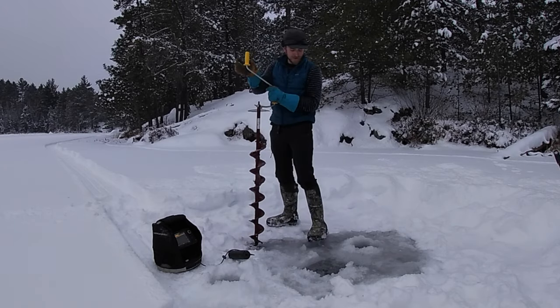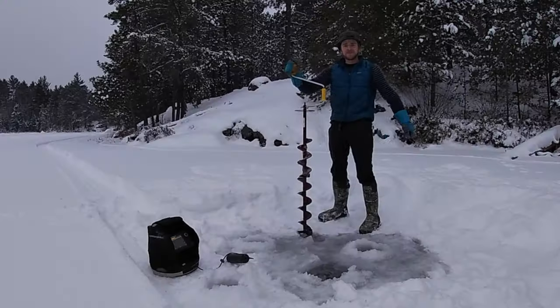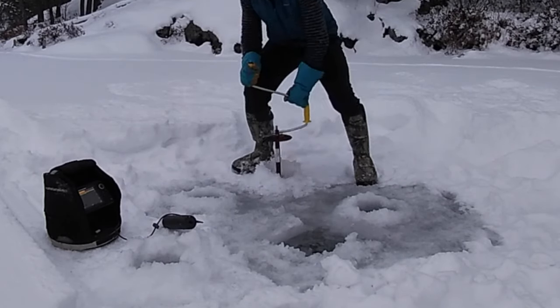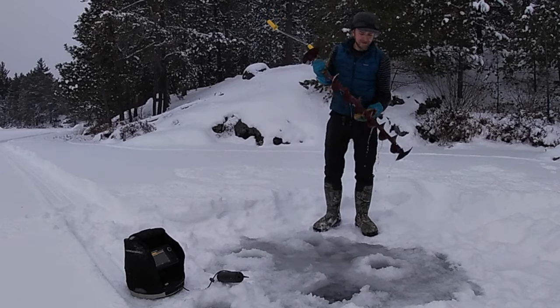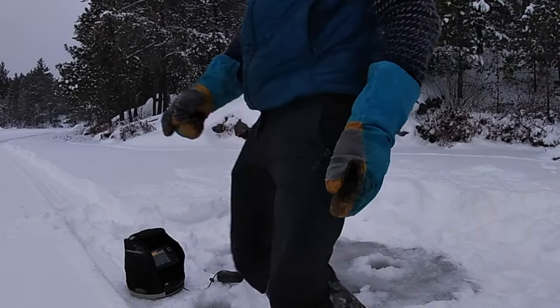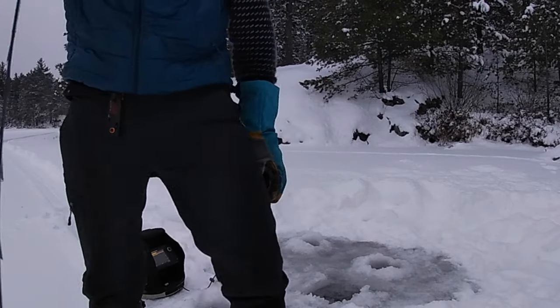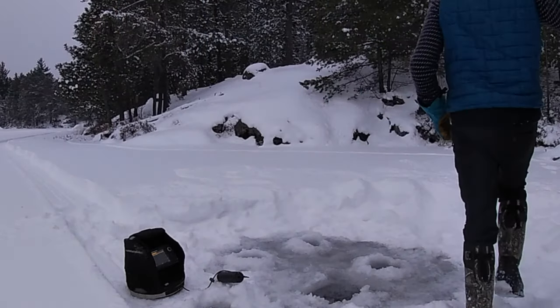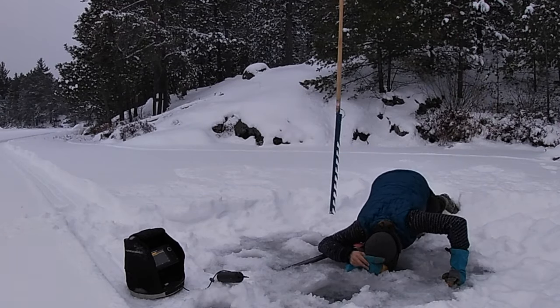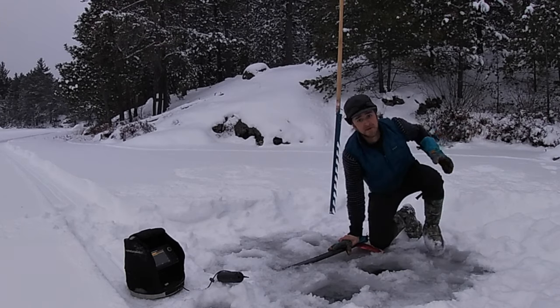Just do a small one for now. Arms are burning. All right. Making progress. Time to saw. Looks like sand, mucks, and sticks.